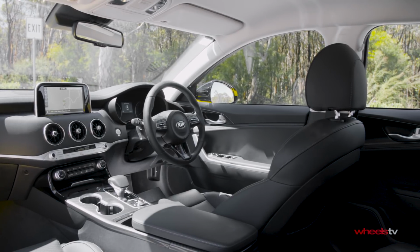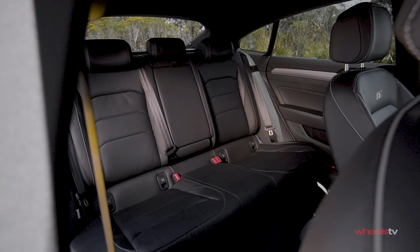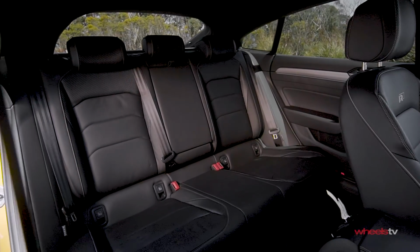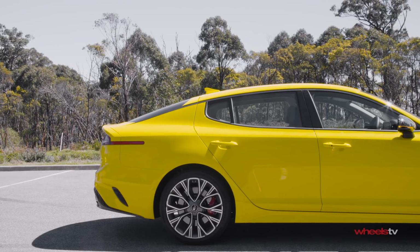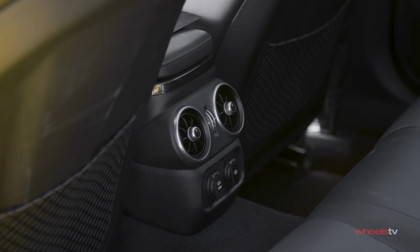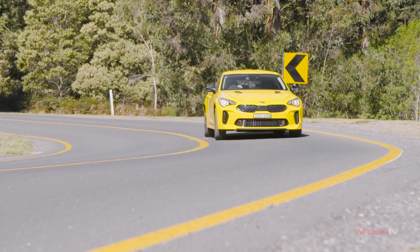Rear seat comfort was one of the Commodore's best selling points, with bountiful head, elbow and knee room for up to three, albeit lacking a few features. With their coupe-like profiles though, the two newcomers can't match sheer comfort in the second row, with a firmer ride and more snug accommodation. But what really matters is how the pair behave on a public road.